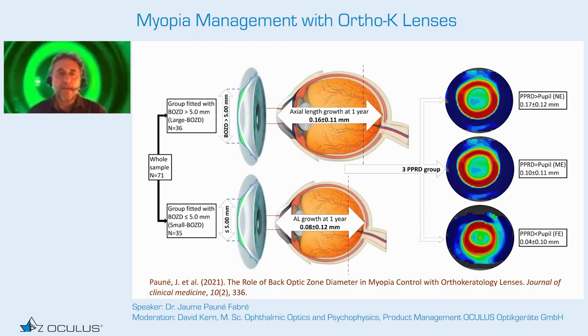And this is important. This is the study we performed. It was 71 children. We divided them into two groups. One had a back optical zone diameter larger than 5 millimeters, and the second group had a back optical zone diameter smaller than 5 millimeters. And the smaller back optical zone diameter, which creates a smaller treatment zone diameter in the cornea, obtained less axial length growth after 1 year, at least half.